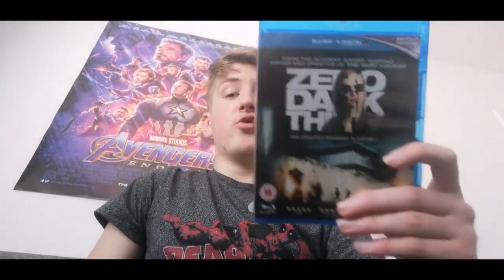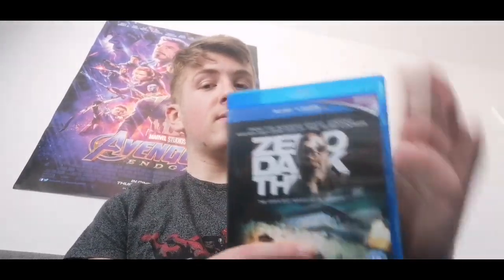Alright, last two. Zero Dark 30. Picked this up at Poundland. Not seen it yet, but it looks really good. It's about the true story of the manhunt for Osama bin Laden. And it's from the director of Point Break, I'm pretty sure, which stars Keanu Reeves. Yeah, this looks really good though. Can't wait to watch it.